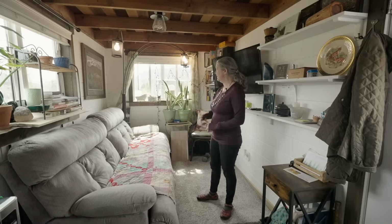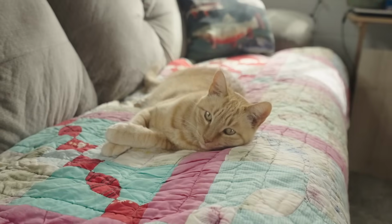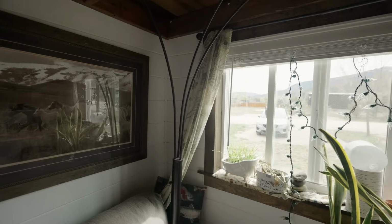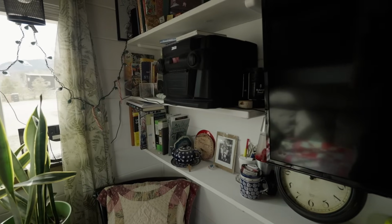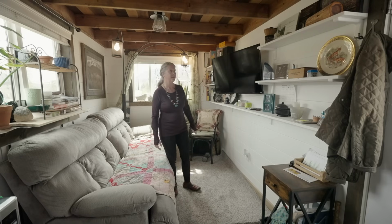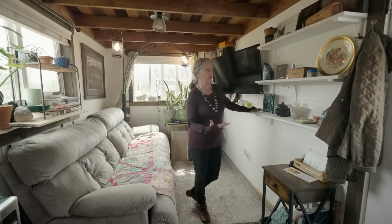So this is the living room area, which came mostly furnished. This reclining sofa came with the tiny house, and some of the pictures on the walls and some of the shelves. Also, it came furnished with a TV and a lot of shelving over here and some of the light fixtures like this lamp.